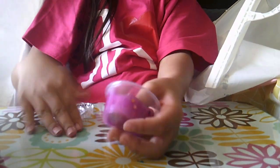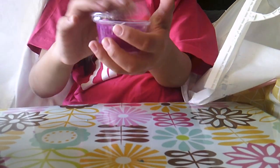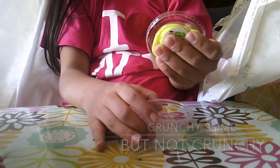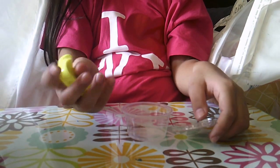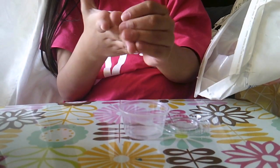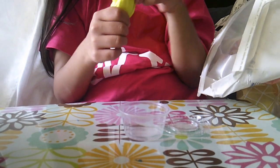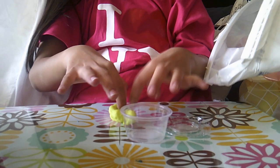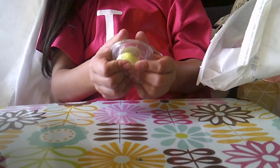Look how clear this is. Okay, look how clear that is. Don't touch. Now this crunchy slime is not crunchy because it had a lot of balls in it. It's so soft, you can't even hear it.